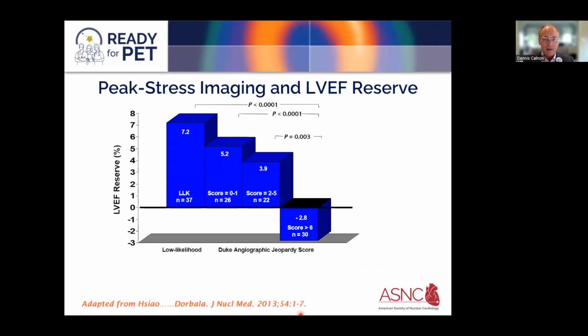Another major strength of cardiac PET is the ability to measure left ventricular ejection fraction and volumes during peak stress. Several groups, including the group from Brigham and Women's under the direction of Dr. Dorbala, have shown that if you look at the peak stress left ventricular ejection fraction during vasodilator stress compared to the resting left ventricular ejection fraction, you'll see that in normal patients, there's often an increase in left ventricular ejection fraction at peak stress compared to rest. That's called the left ventricular ejection fraction reserve. Whereas as the extent and severity of obstructive coronary artery disease increases, there'll be a blunting of the left ventricular ejection fraction reserve. And in patients with severe and extensive coronary artery disease, we will see a decline in left ventricular ejection fraction, as well as often an increase in left ventricular end-systolic volume at peak stress compared to rest. And this is a marker of high-risk coronary artery disease.